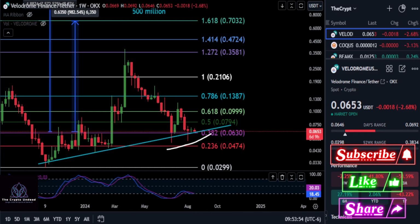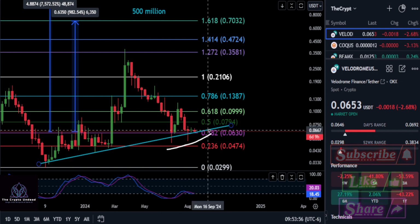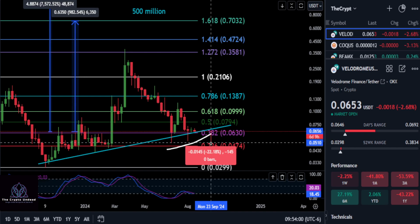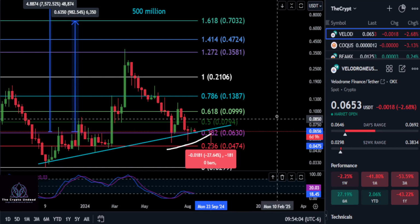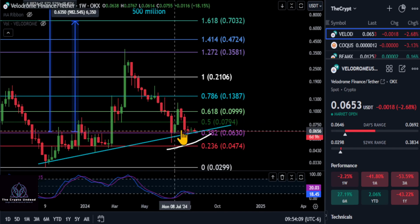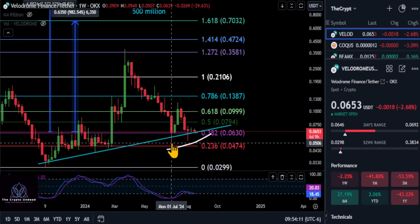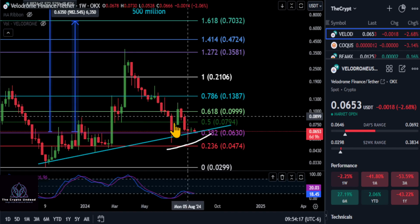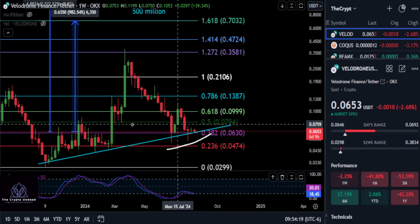So simply just watch that support level. If it is going to break this support level and hit the macro 236, then from where you are now, if we have more downside, you could expect this thing to drop about 27-28%. But there's nothing here on the chart telling me that this thing wants to break down. We have the higher lows, that market structure. We hit the 786. We're holding over the 382. Very good looking here for a bottom.